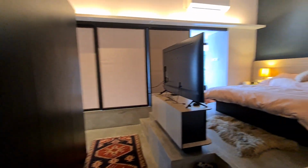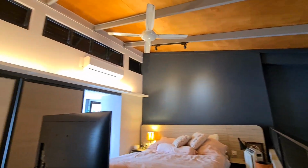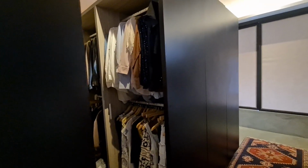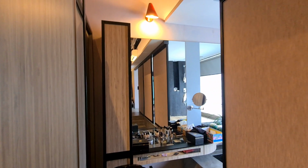Bookshelves. Master bedroom. This whole area is the master bedroom. So basically you can move the cabinets. It's your wardrobe. Dressing area.